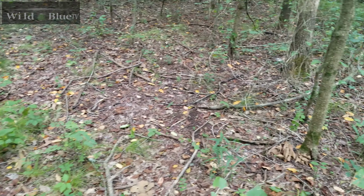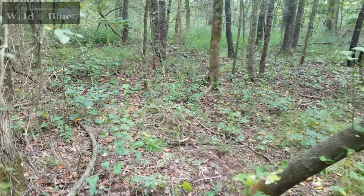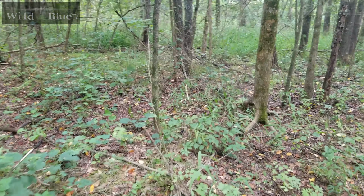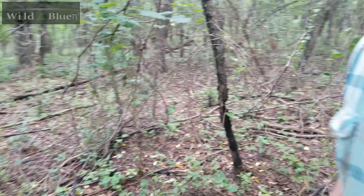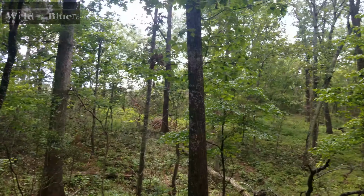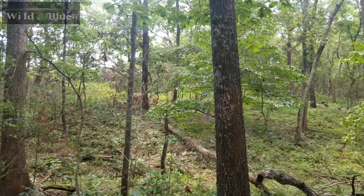Keeping my eyes open for tree structures and tracks and any other sort of evidence that may lead us to believe there's been Sasquatch activity around here. Some kind of fires. Seen a lot of that through here. Got some kind of little creek up here. Just a dry, some sort of runoff kind of wash deal here.